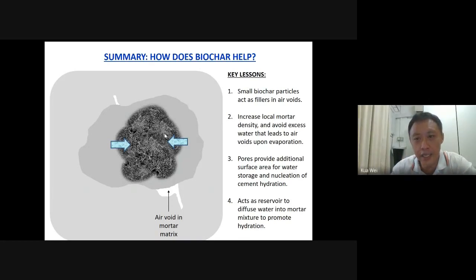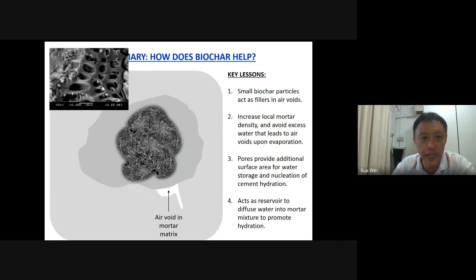But what we found is that if you have biochar that can help to keep some of the water, it helps to densify the neighborhood in the mortar mixture. And not to mention that the additional surface area afforded by the biochar particles can actually enhance the formation, the nucleation, of the cement hydration products inside.